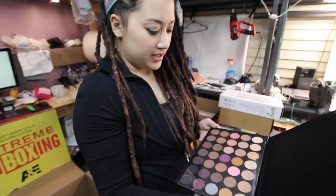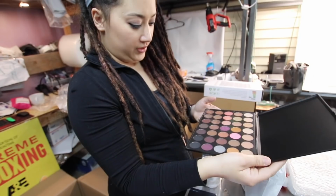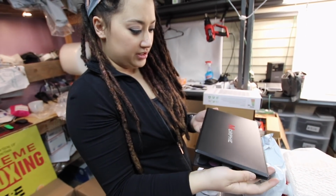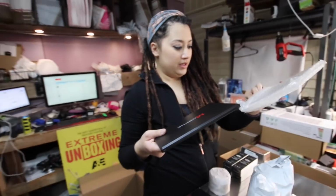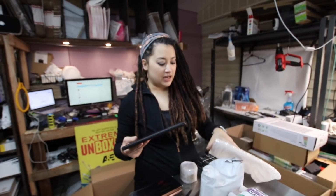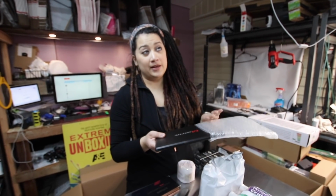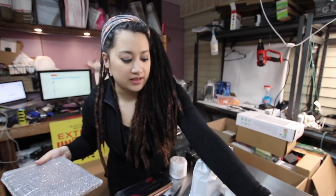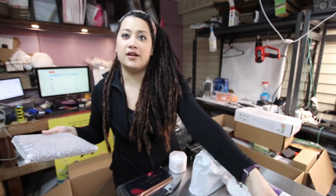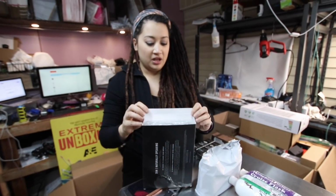What you got there? It's that palette. Oh, it's not broken. It's not broken at all. This will sell perfectly. It's beautiful. It looks like it's in great condition. And it's a Morphe. Those sell. It's a decent brand. It's not the highest of high quality, but from the limited amount of what I know, it's good. And it's kind of natural colors, so it'll appeal to more people. So I'm digging it.